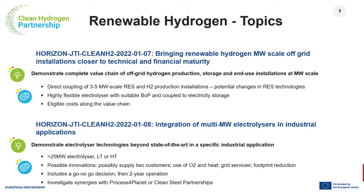Possible innovations could be to supply possibly more than one customer, to possibly make use not only of the hydrogen, but also the oxygen and heat that's being generated or ejected, to provide electricity balancing grid services, to reduce footprint. The proposal should foresee a go, no-go decision following the initial stages of the project and the FID, etc. And eventually, after the facility is built, to foresee a 2-year operation of the electrolyzer.